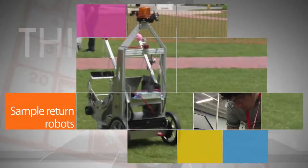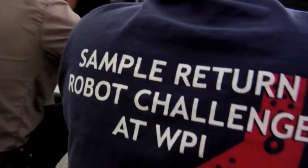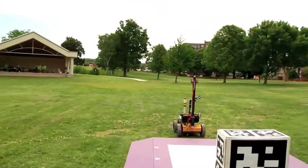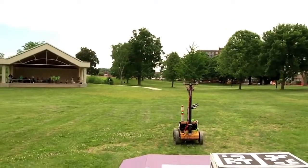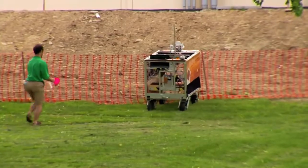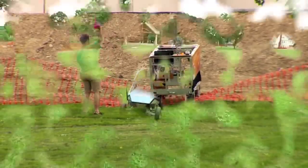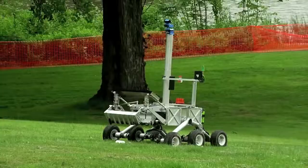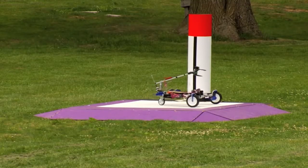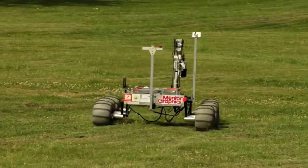18 robotics teams from across the nation participated in NASA's 2014 Sample Return Robot Challenge at Worcester Polytechnic Institute in Massachusetts. Robots in the competition were designed to locate and retrieve geologic samples from wide and varied terrains without human controls. The challenge is meant to encourage innovations in automatic navigation and robotic manipulator technologies. Innovations from the challenge may improve NASA's capability to explore a variety of space destinations.